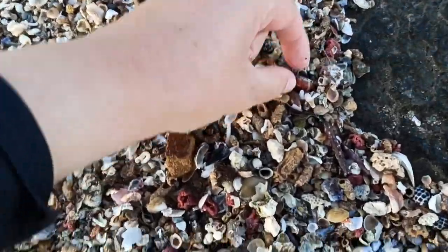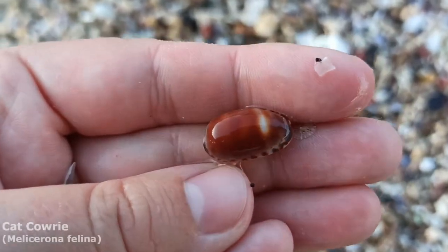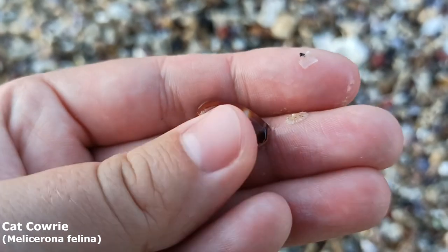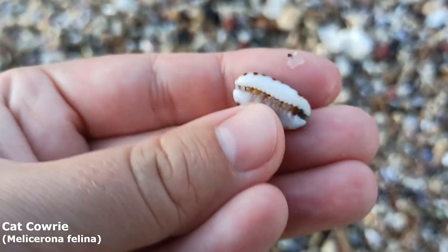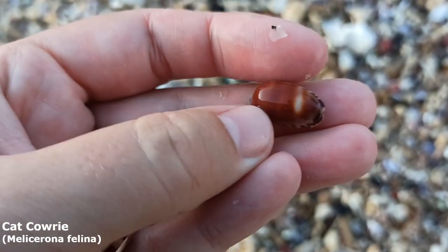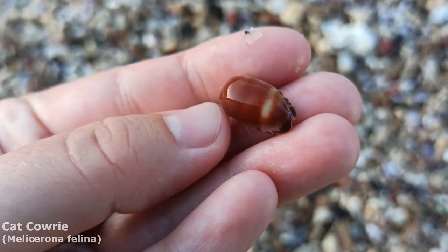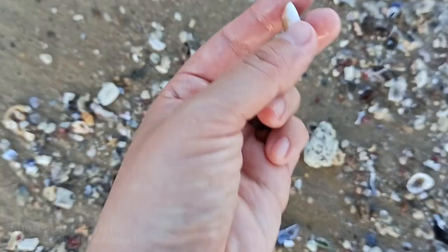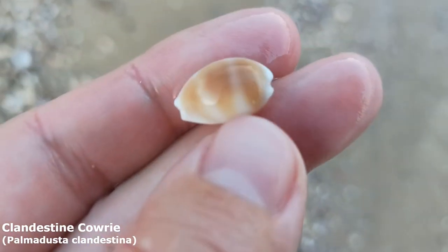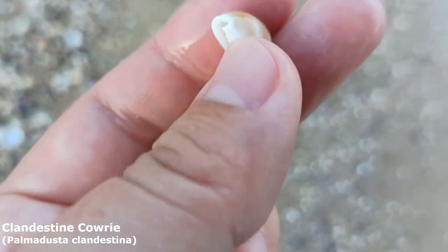Oh, look at him. Whoa, he's nice. It's a cat cowrie. It's very, very red. I'd say he's been worn away quite a bit, but he doesn't feel like he's been worn away. I mean, he has been worn away, but wow, what a nice color on a cat cowrie. Oh, just noticed him. Yes, it is whole. We have a beautiful clandestine cowrie. Ooh la la, that's nice.